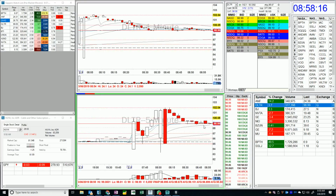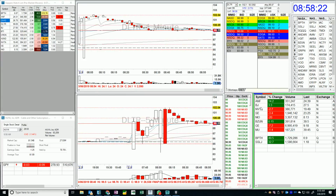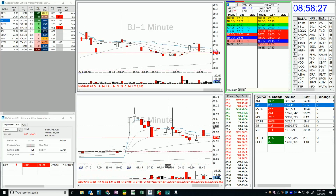Right now it's trading pretty flat though. I don't like this pre-market action, really flat at the moment. So I'm going to get rid of it. If it gets better, we can hop into it. Also, if it hits our scanners, it could be something that we can look at in the future.